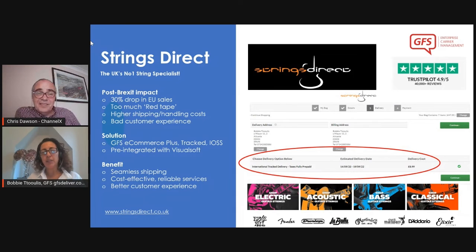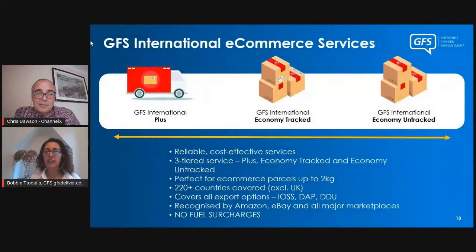So GFS, we're the e-commerce industry's largest provider of multi-carrier services. Through us, businesses can access all the different courier services through the one relationship with GFS. But we've also developed our own multi-tiered service, which we call GFS International E-commerce Services. There are 3 levels: International Plus, Economy Tracked, and Economy Untracked. We've designed these services specifically for e-commerce businesses that are looking for reliable, cost-effective services, perfect for e-commerce parcels up to 2 kilograms.